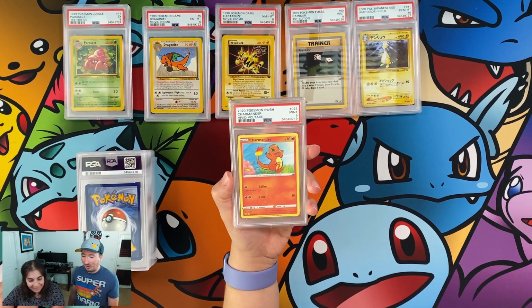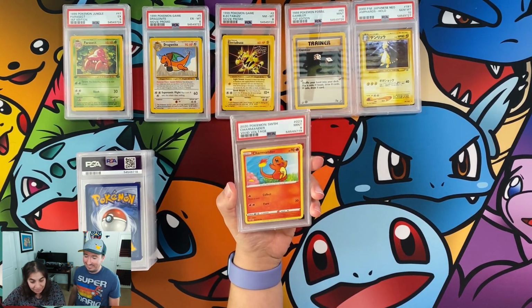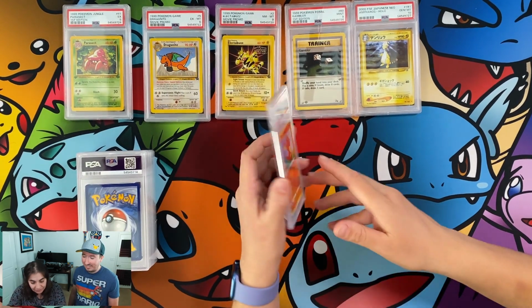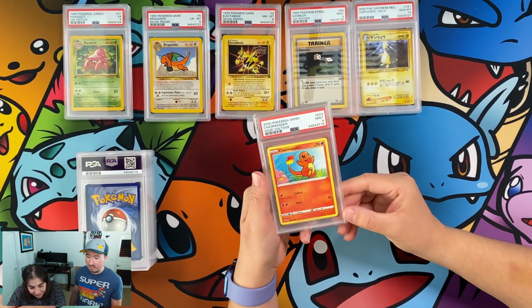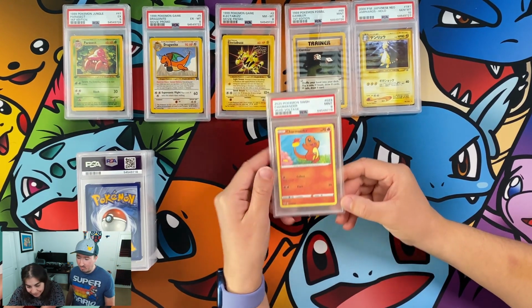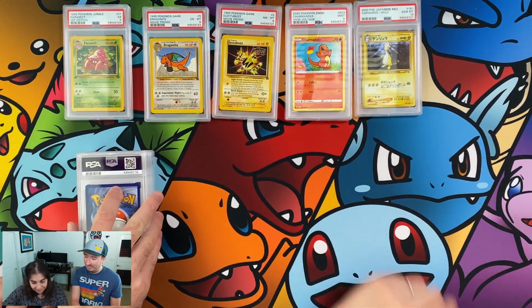Ooh, there we go. Charmander from Vivid Voltage. Cutie patootie. It's a very, very cute Charmander. That's why I sent it in. It was cool art. I like the very flat, colorful art on the cards. It's very, very nice. There's not too many of those. Very cute.